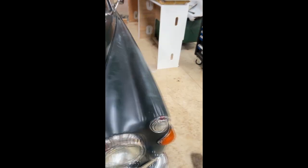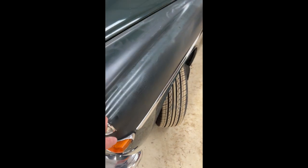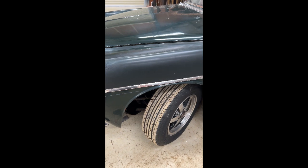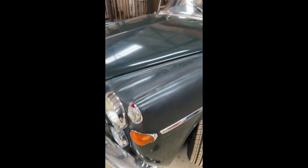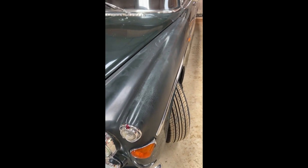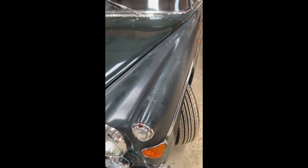Overall the paintwork's pretty chonky, to be honest. It's not great. This wing I actually thought was fiberglass because of this sort of crazing. It looked like it might be, but actually with further investigation, that is a standard steel wing. I think it may have had some repair work done in the past, and there's a few little things that suggest that possibly this car had a smack on the corner back in the 90s. It was recorded as a write-off.